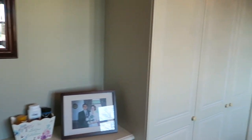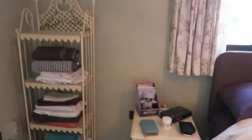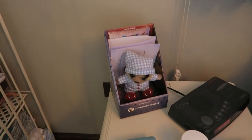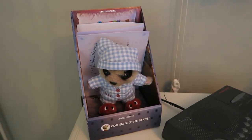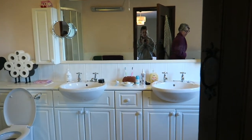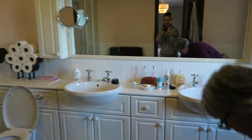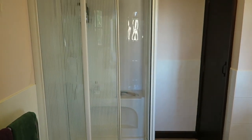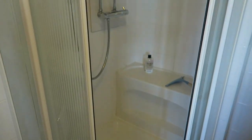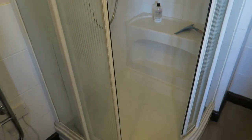Then let's go through to their ensuite. Actually, we have to give a special mention to the makeup toy. Then we come through to the bathroom. Please excuse what I'm wearing. I'm going to get changed soon, I'm going to have a bath. So on the left-hand side, we have a shower, which you can sit down in. We're not quite at that stage yet though. But you could if you wanted to. You could just chill, couldn't you?